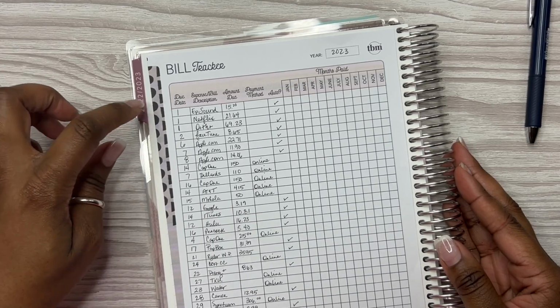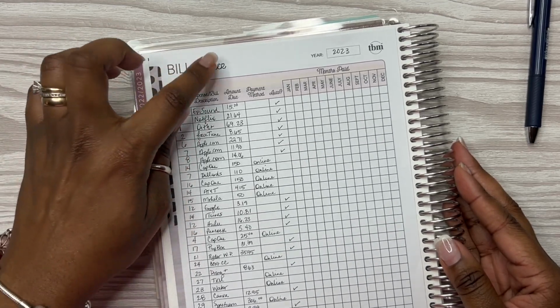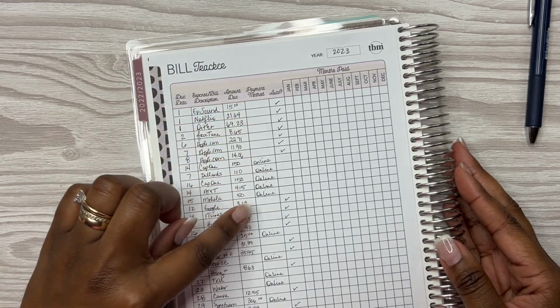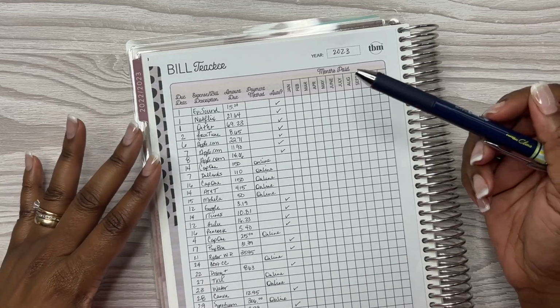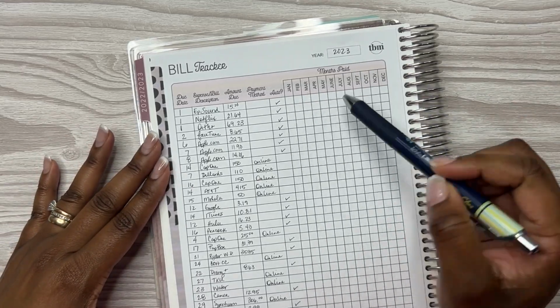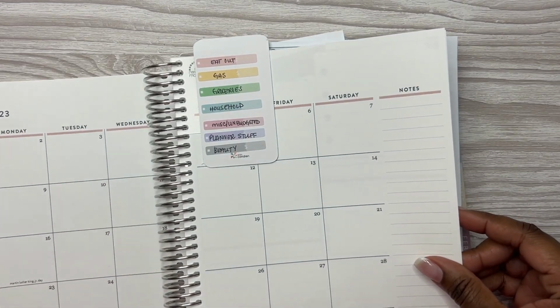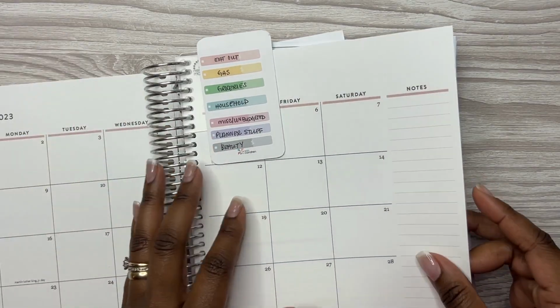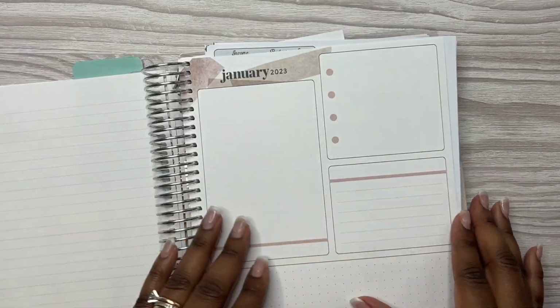It's a bill tracker. I have my due dates, I have the expense or bill description, I have the amount, and then the payment method, whether it is online or it's an auto draft. And once the bill is paid, I'll come here and check it off. Okay. I don't think I'm going to do the monthly right now. We'll just see.